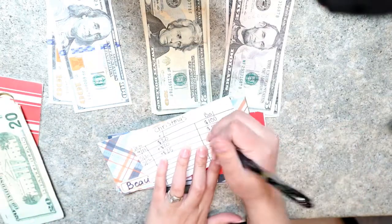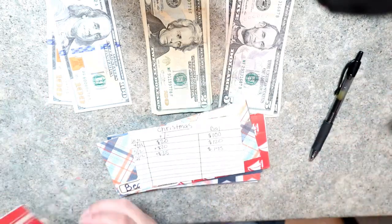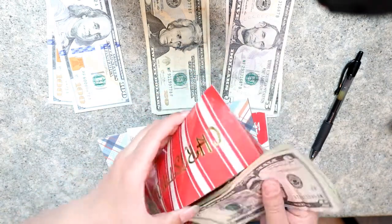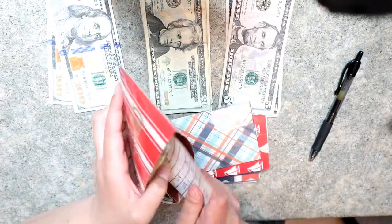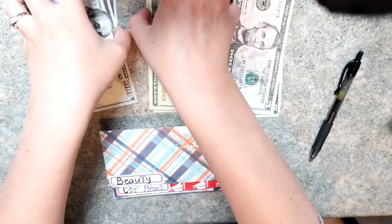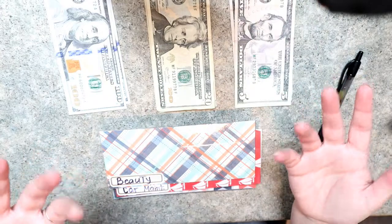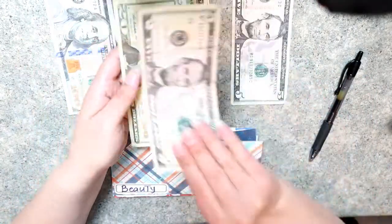Yeah, 145 for the Christmas. I mean, it's not a whole lot considering we're already halfway through May, but it's better to have some and not enough, it's better to have a little bit. So next is Beauty, and that is going to get 25.